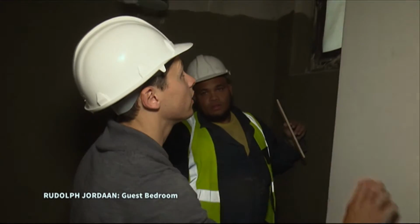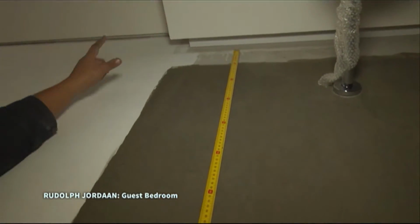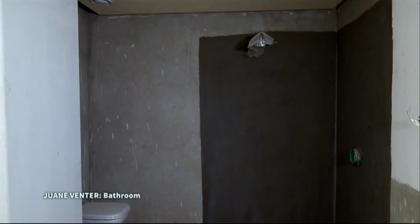Rudolph, how's your bathroom going? Well, it's slow progress. You need to do a lot of planning from the start, and there are a lot of things that need to be done before the next can happen. Joanne, yourself? Some things take a lot of time. For the floor that I'm planning, I needed more time. I don't know if it's going to work out the way I want it to. But it's quite technical, the bathroom. You have to do the floors first, or if you start with the walls first, you can't do the floors.